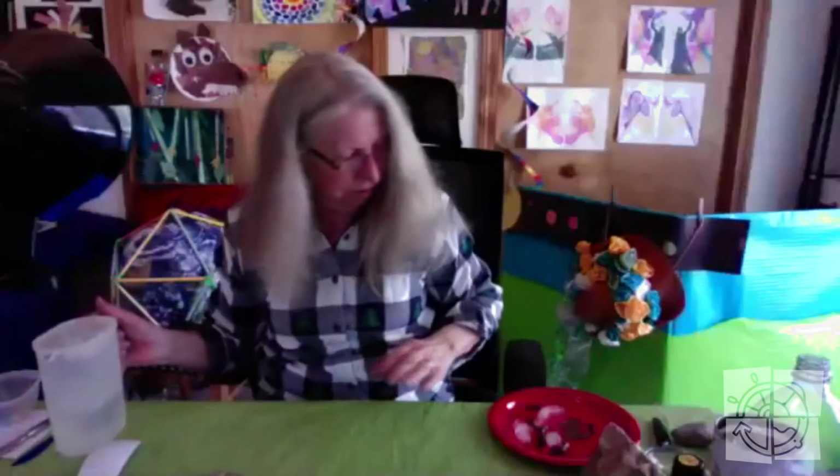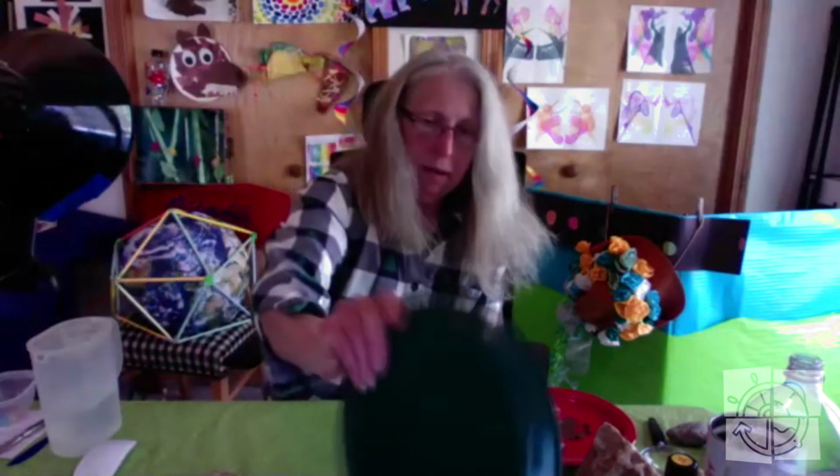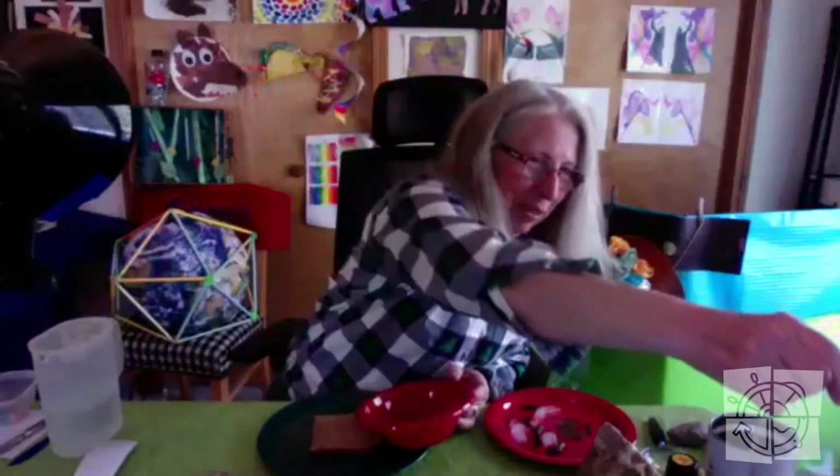So I have a plate and a piece of bread. Okay, plate, and I have a piece of bread, and I'm going to put my piece of bread down on my plate because we're going to make layers and call it a sedimentary sandwich so that we can watch the layers that we were illustrating with our water and our sand and our rocks.